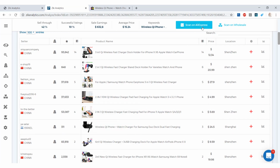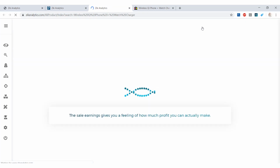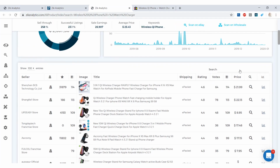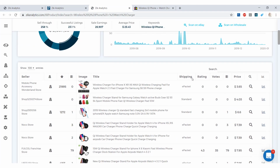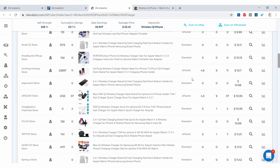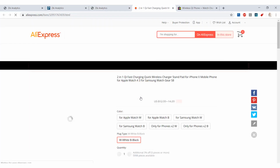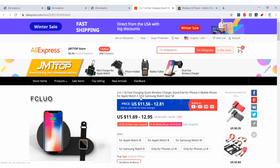Going to the top and clicking on the Scan on AliExpress button, I'm able to see what AliExpress offers under these keywords. So scrolling down to the product list and filtering out the price from lowest to highest, I actually scrolled down towards the middle of this page to find a product similar, and this is what I found. When you click on the title, it will open it up in the AliExpress website.